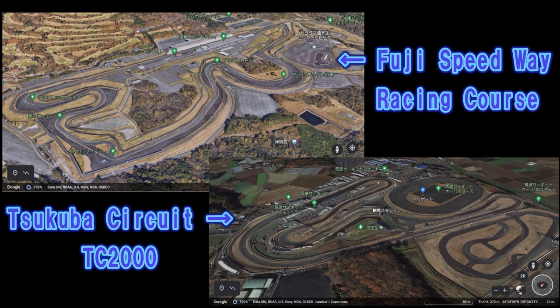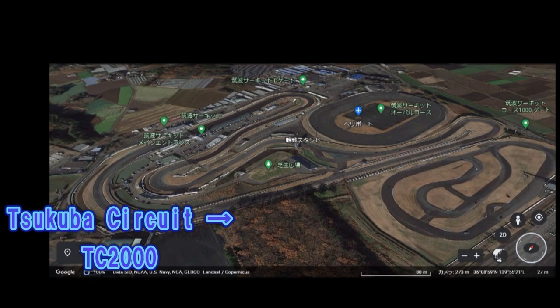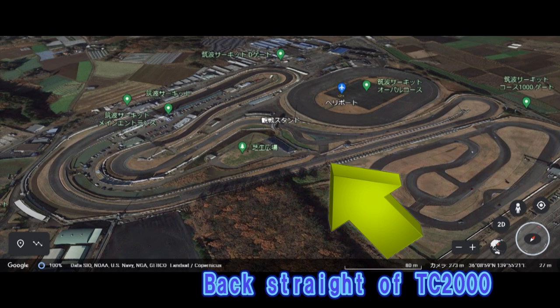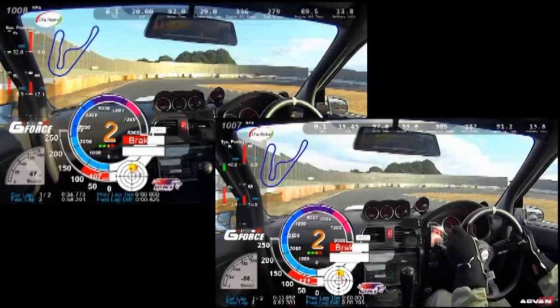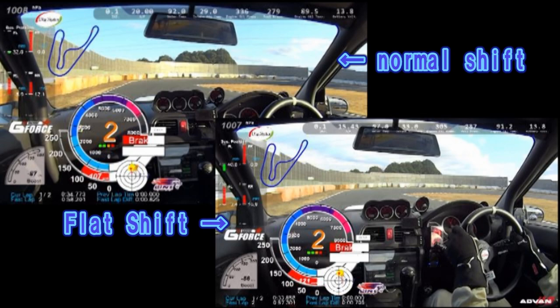Next, we bring it to the Tsukuba Circuit TC2000. The comparison will be made on the back straight of TC2000. Up left is normal shift, using the clutch with the accelerator pedal released. And down right is no clutch and accelerator pedal flat out. Both are Kotouc sequential gearbox. Synchronize on the second hairpin corner apex.